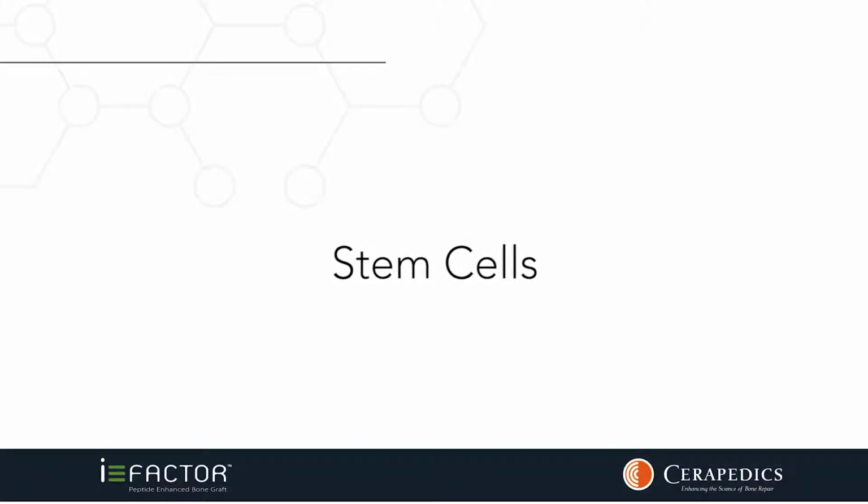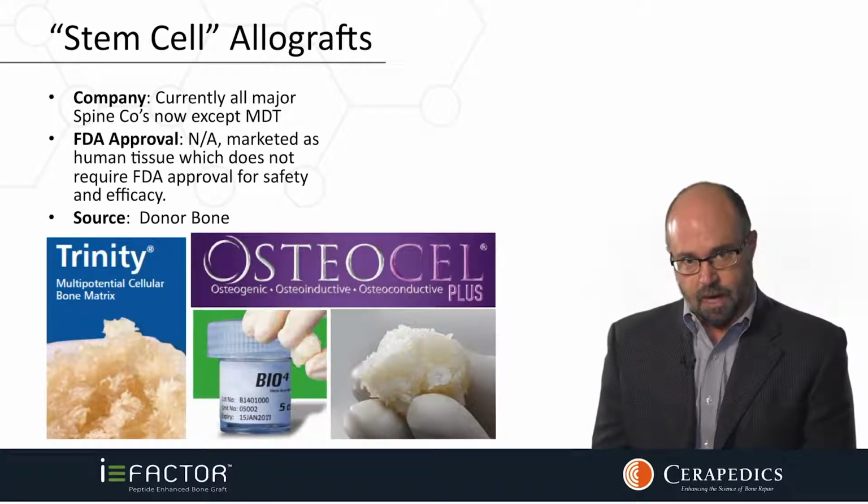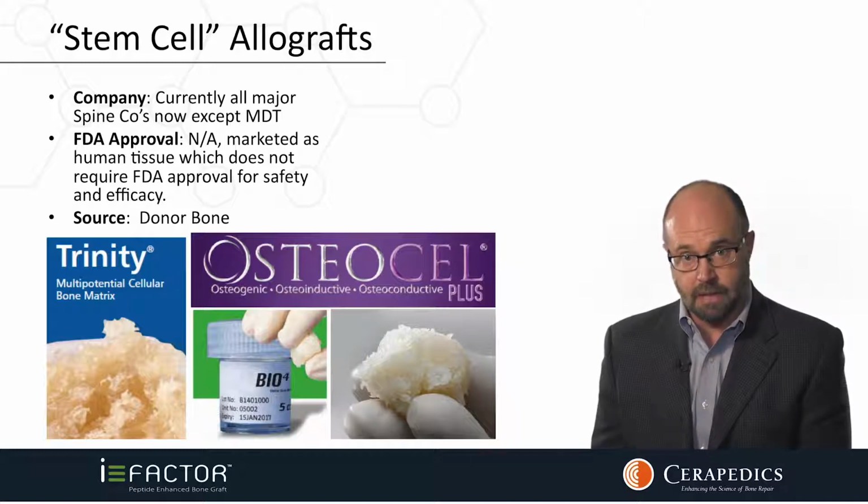Stem cells. The next category is really fun and interesting to talk about, and these are the stem cell products. The stem cells are a subcategory of the HCTP, human tissue products, and these products are being marketed on the basis of having large numbers of stem cells from the donor that have a biological function leading to bone formation when implanted into a patient.